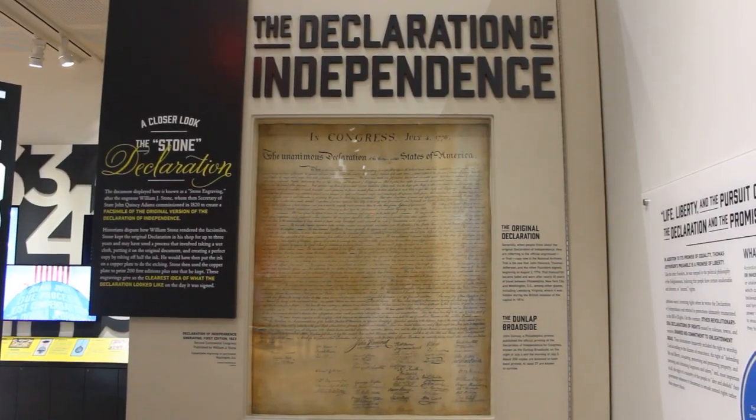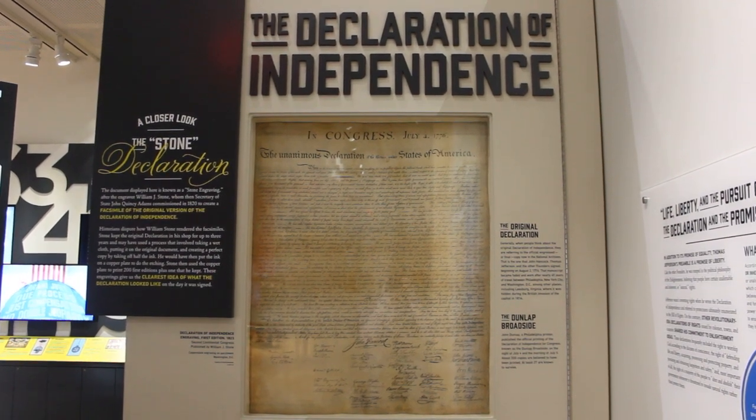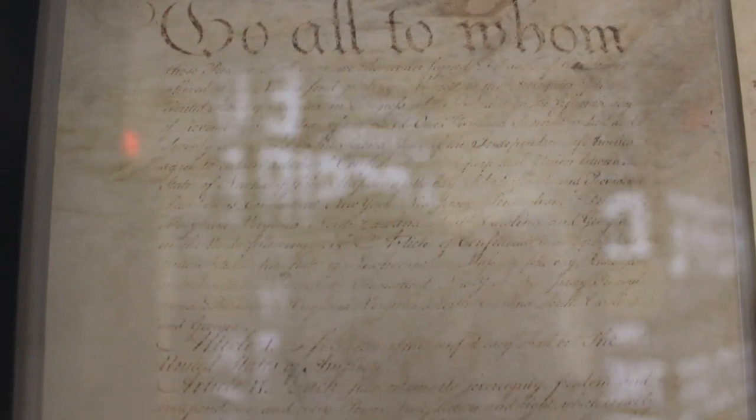a facsimile of the Declaration of Independence made in 1820, the Articles of Confederation, the Constitution in the Pennsylvania Packet newspaper, and a copy of the Bill of Rights.